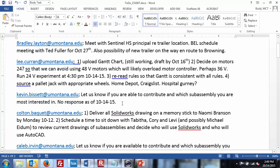Okay. Colton has been doing a bang-up job on drawings. It sounds like he and Tabitha are going to sit down and start doing some drawing together. Corey has also done some. I know Corey came in last time and dropped off last year's differential, and I think he's going to sit down with Levi and perhaps Michael and continue with the drawings of the sub-assemblies, and we'll check in on that here in a little bit.